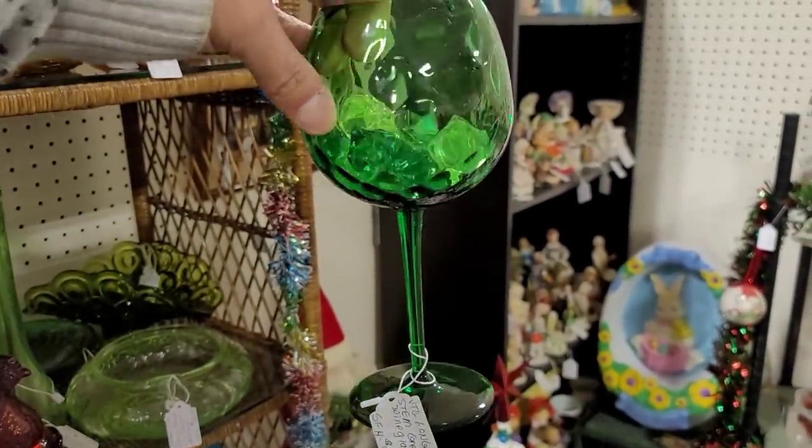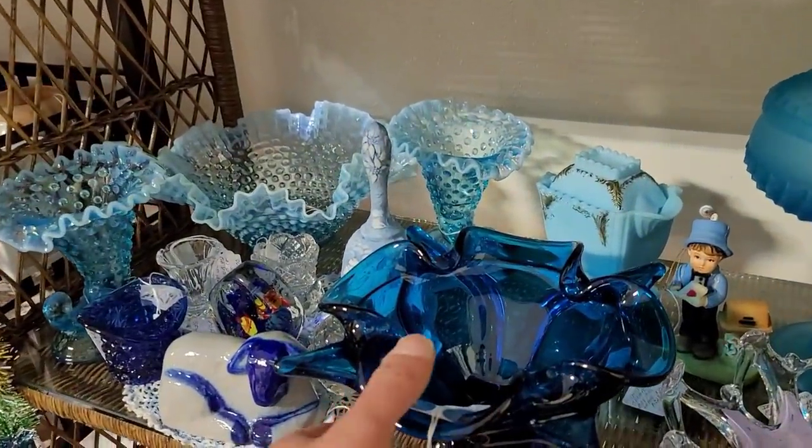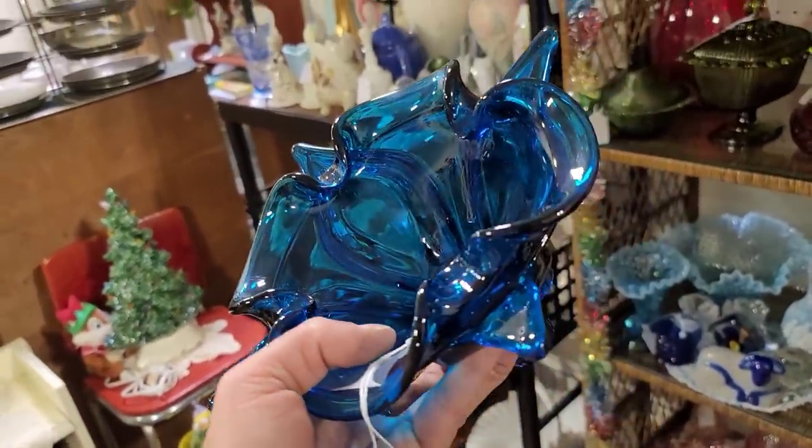I think it's absolutely gorgeous, that color. I think it may actually be Fenton, and the pattern on the top is called an optic pattern. Now, here we've got an example of some gorgeous blue. Look at the blue on that.